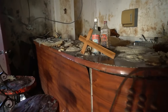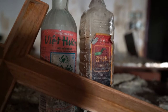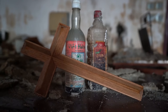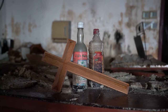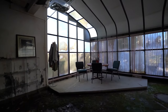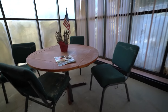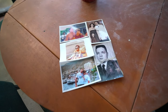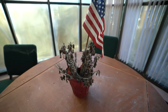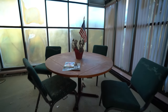And I found some old drinks here. I don't even think they're in English. Yeah, they're not. They're pretty gross. So who knows what that is. But yeah, pretty cool. It's a pretty nice spot to eat some lunch. I like it a lot. Now what did we put on here? Those pictures that we found. Dead plant. The dead plant and the American flag we found in the other room. Pretty nice.